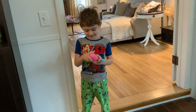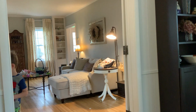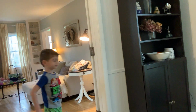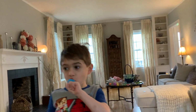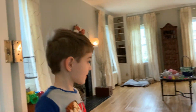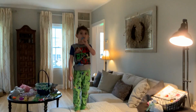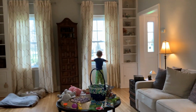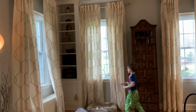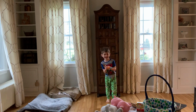Oh. I see one. Nice find. It's a little Play-Doh. Okay. Now we've got three more. Let's see, I remember. The other thing from last year that I remember is the Easter Bunny used to hide things in the windows. Is it here or here? No. Is it here or here? Yes! That was great.